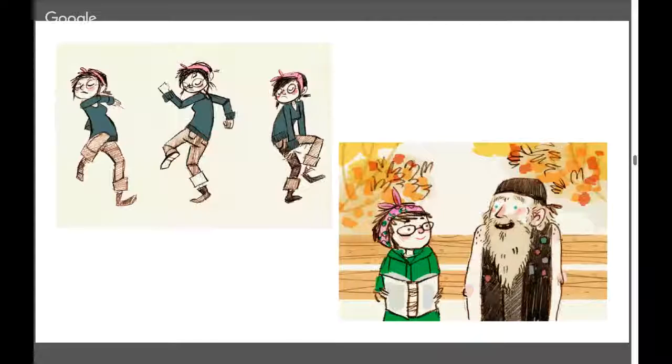And I started to draw myself in different situations, to draw the things I like to do. I like to dance by myself, and I really like music. And I also started to draw some people that I found interesting.